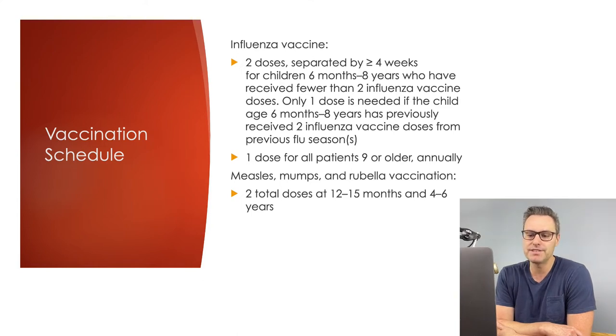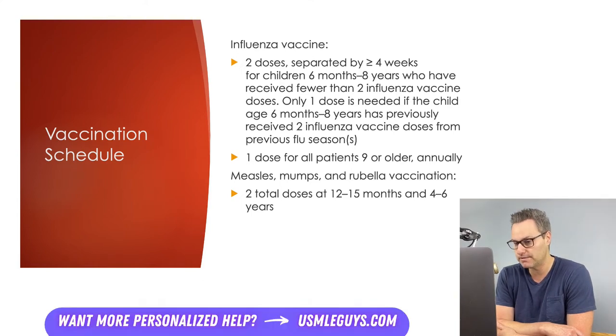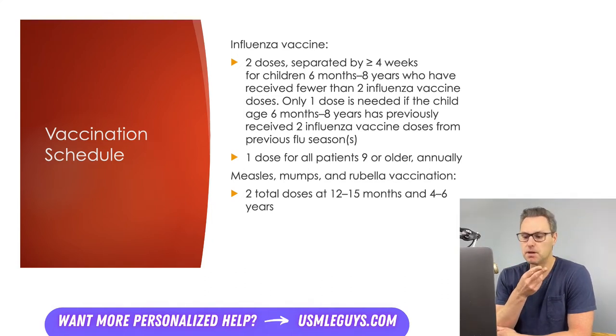Now, if they previously received 2 doses of the influenza vaccine and are between 6 months and 8 years of age, then they can be immunized with just 1 dose annually. Patients who are 9 years of age or above should receive 1 dose of the influenza vaccine annually. The measles, mumps, and rubella vaccination includes 2 total doses. We give this between 12 and 15 months, and then once again between 4 and 6 years.